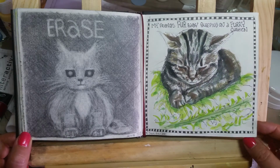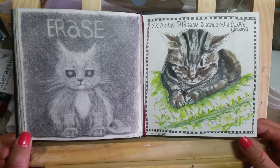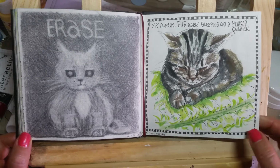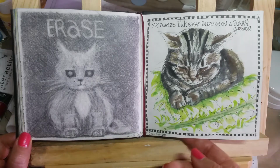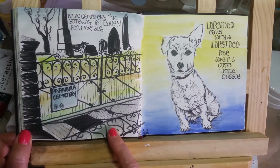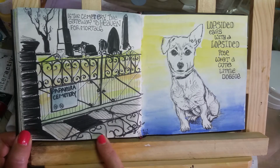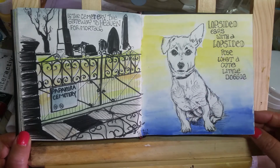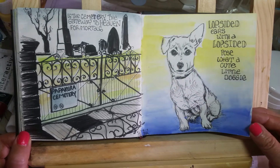This one was fairy, and so I took a picture of my friend's cat sitting on a lime green cushion and drew her. Her name is Pookie. And then this one was heaven, so I took a photo of the gates to our local cemetery because I thought, well, that's the gateway to heaven for some people. I didn't want to talk about those that went the other way.